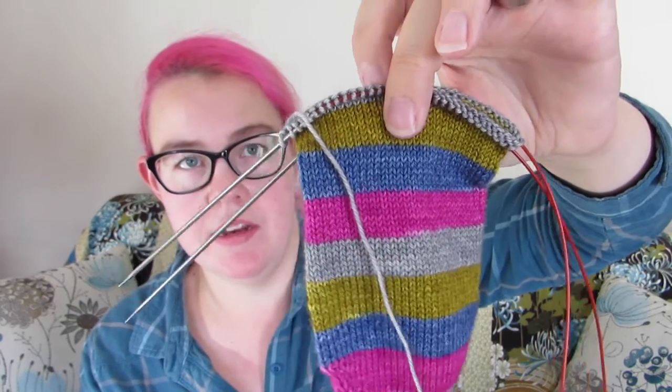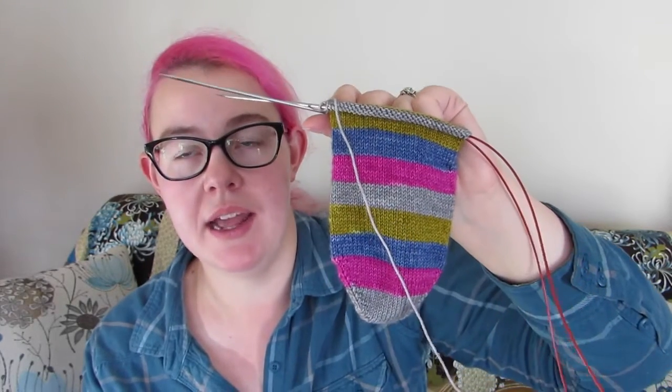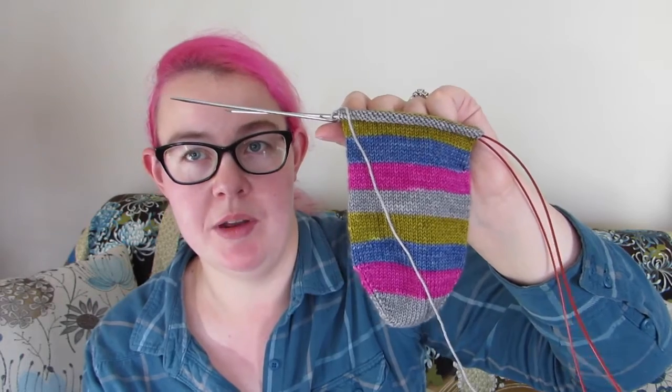And these are being knit out of Mud Punch self-striping in the In Particular colorway, and they're being knit on US 1 2.25mm needles.